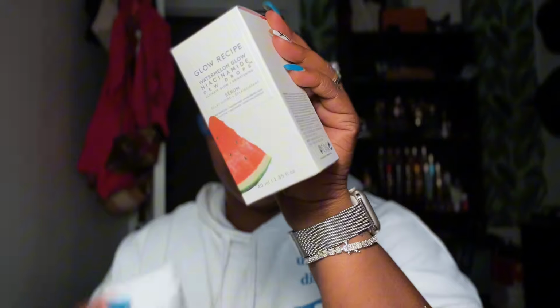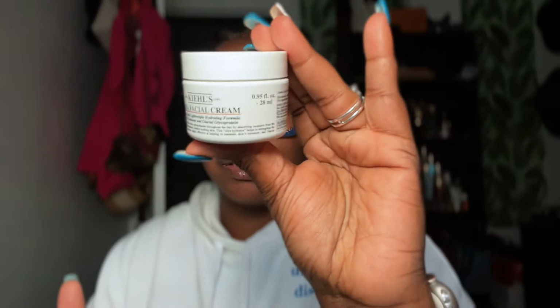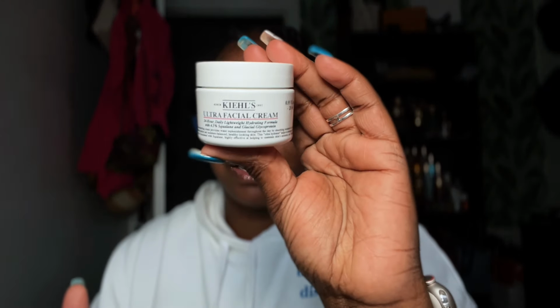I did need a moisturizer for after I wash my face, clean it, use a serum, and then I was going to follow up with this. Now, I don't know about the claims on it, but I do plan on trying her out. So it's a 24-hour daily lightweight hydrating formula. I'm usually a Fenty moisturizer girl, but I'm just trying something different. I would definitely come back and let you guys know what I feel about this.